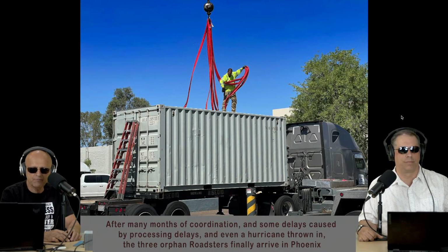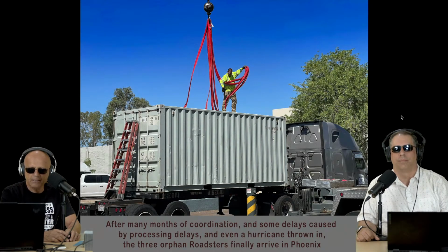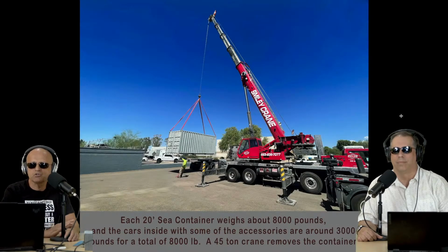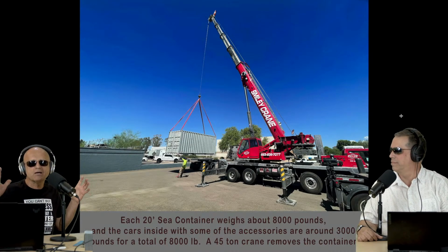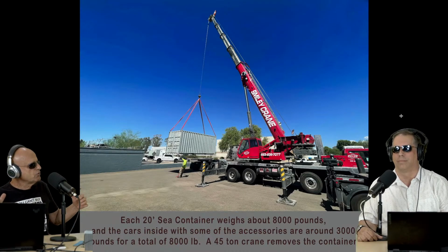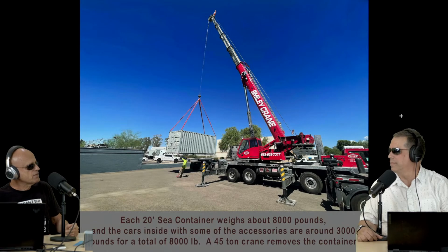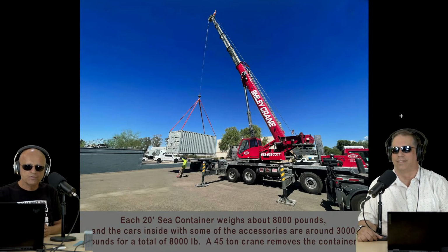So they finally got here, and let's go to the next picture here, Jesse. You see the guy on top there. He's actually putting the straps on. What was amazing to me was, and I was under there at one point, you can take 8,000 pounds with no friction and move it fairly easily. Takes a while to get it going, but it was fascinating how easy it was to move these into position. And then we placed all three of them against the west wall of the Gruber Motor Company building.